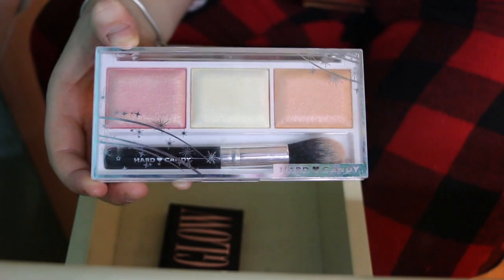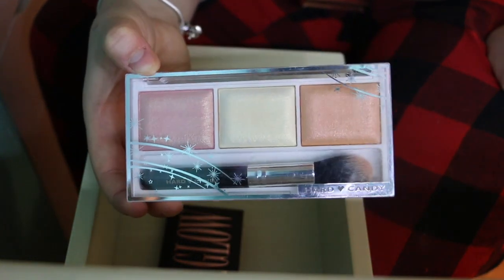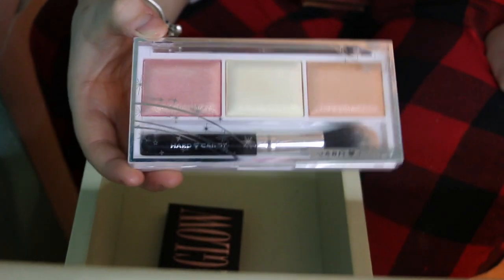I think I have enough drugstore, so I'm actually going to get rid of this. It's pretty good if you are interested in it, but like I said, it's just really dry, and it could be better. I'm gonna pass this along, and I'm also gonna pass it along with the little brush.